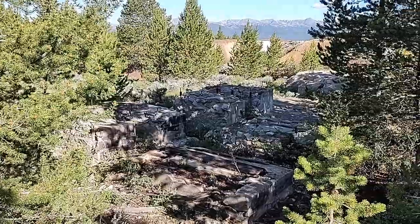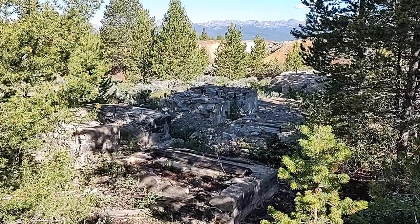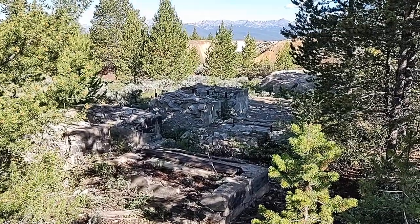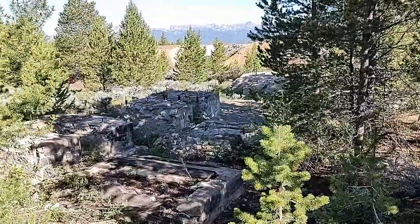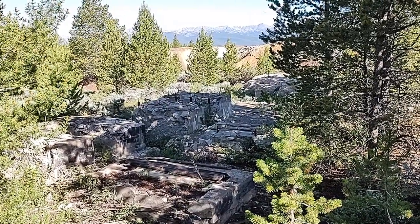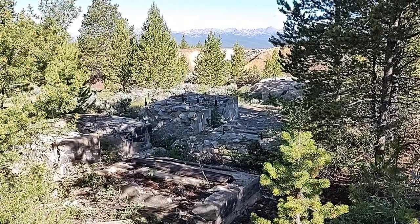And here there's foundations for something big. I don't know, mill, maybe? I wouldn't be surprised if it's mill foundations. Could be hoist. I don't know, could be another head frame foundation. Hard to say. I don't see a pit or anything here. I suspect mill, but I could be wrong.